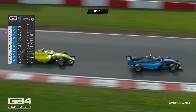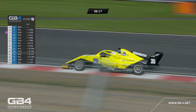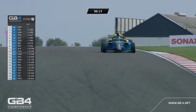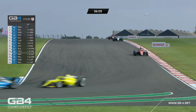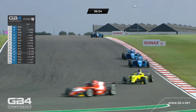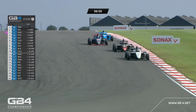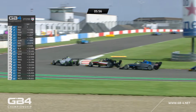And here we go. Isaac Phelps having a big look down the inside of O'Grady, who might be deep here in the fog. Yes, no, he nails it perfectly. Phelps is trying everything to find his way through at the moment, but the opportunity is simply not there for him. O'Grady is just driving perfectly around this circuit at the moment, desperately trying to hang on to what would be an epic podium. Of course, we have seen O'Grady on the podium a couple of times, but only around the Donington Park circuit. So, again, very impressive.